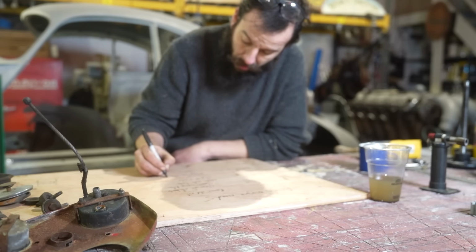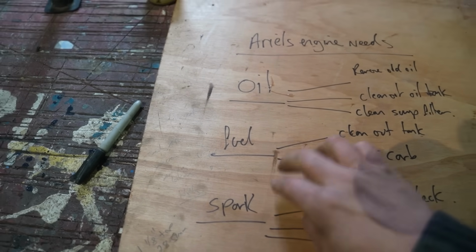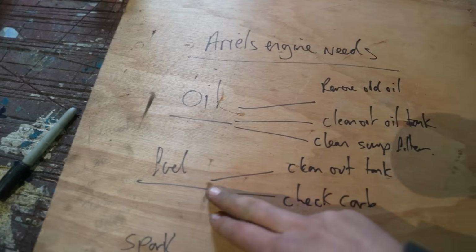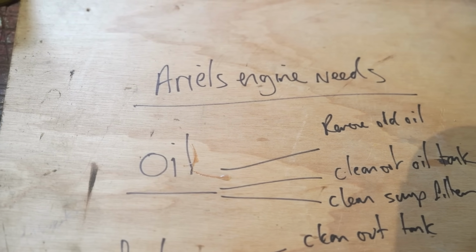I know. If we can sort these three and put ticks on all three, then we can try and kick it over and see if it will run. The first job on the list is going to be to drain the old manky oil out of there. If there is any oil, it's going to be 60-year-old sludgy, tarry oil. The more times I kick it over, the more manky oil is going to be sucked through and potentially blocking all these oil galleries and causing problems.